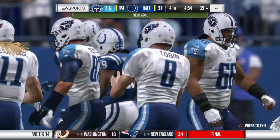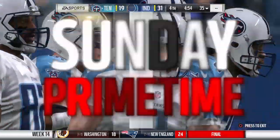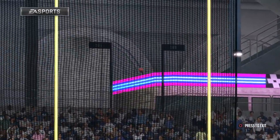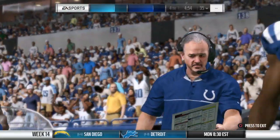And his kick is good. And the drive will wind up yielding 3. So give them 3 there. A good drive gets them inside the 5, but they couldn't punch it in. And credit this defense, too. That was the old bend but don't break approach, but it kept the offense out of the end zone.